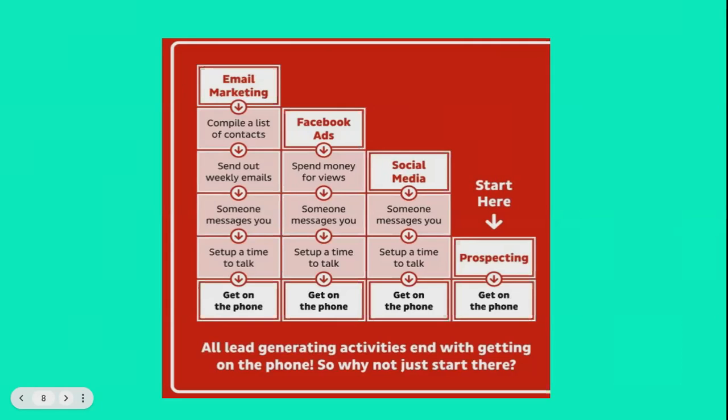So with Facebook ads, it's the same way. You go out here and you spend money for views. You hope somebody fills out your form. You hope somebody messages you, right? Then you got to set up a time to talk. Then you get on the phone with them, right?